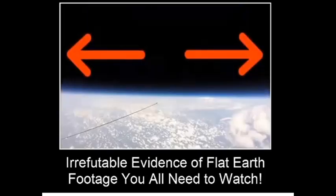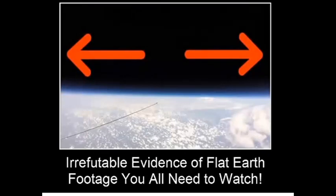The second thing to watch for is this. As the balloon is rising higher and higher, the camera is panning back and forth, moving from side to side. And sometimes the camera even rotates 360 degrees in a full circle. Pay attention to how there is no curve in the horizon line. It is completely straight. On a globe Earth, this is impossible.